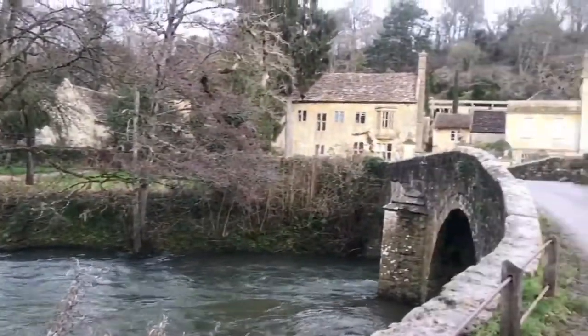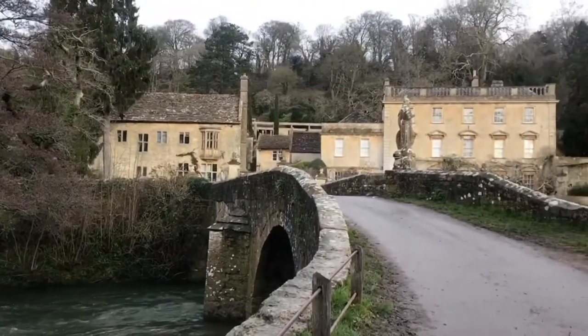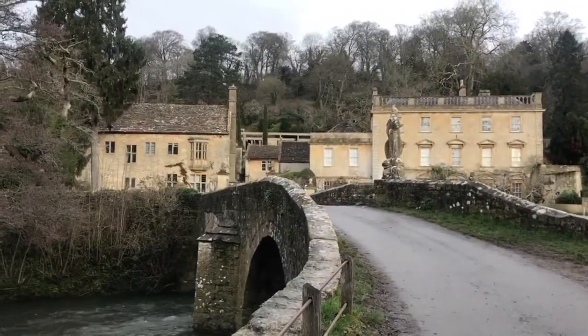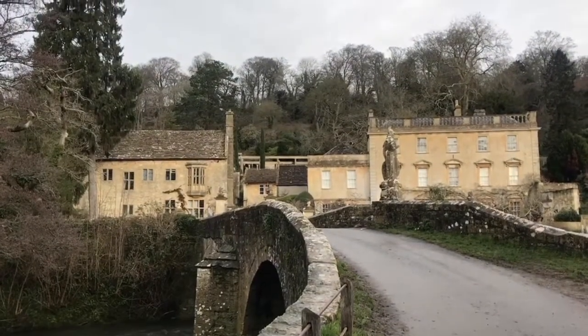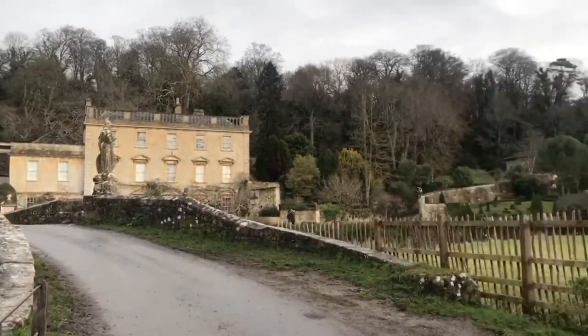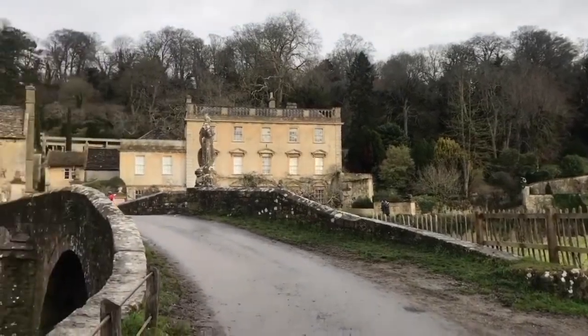And it looks like we have Jason has joined us. Welcome, Jason. We're at Iford Manor. Well known for gardens here. Pito Gardens are behind there, owned by the manor. And they manage this estate here.